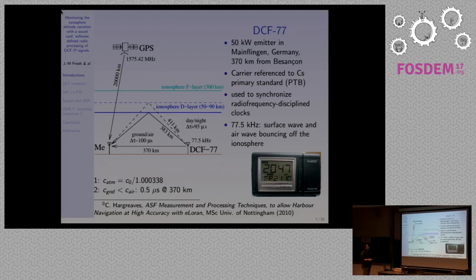We're considering DCF 77, 370 kilometers away from me, a ground wave propagating around 100 microseconds. And if you make this wave bounce over the ionosphere, it will take another 100 microseconds additional to go to the ionosphere and back to me. And if the ionosphere moves by about 20 kilometers, you could expect some day to night variation of about an additional 95 microseconds.